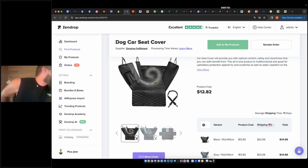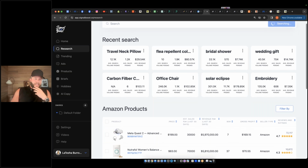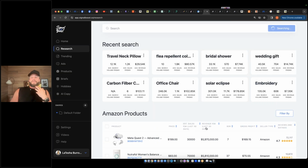So a lot of the pet owners or dog owners are buying this because it keeps their car clean, and they have big old dogs. I've seen lots of people using these. These things crush. And if Signal Boost would let me search, I would show you, you'll see that these are probably doing a ridiculous amount of sales, right?